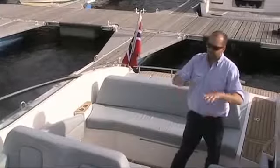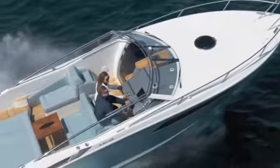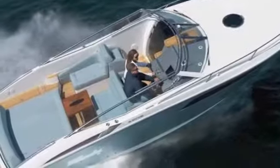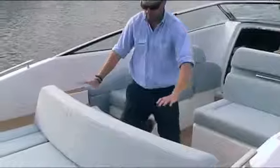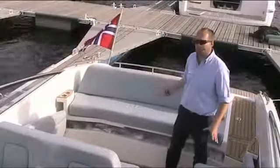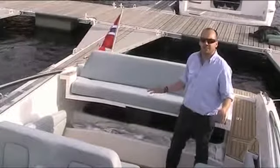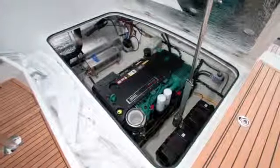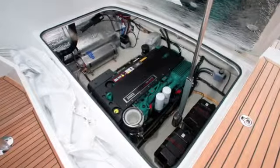Here in the cockpit you can sit three people across the helm, with lots of grab rails, and the seats really hold you in, so when you're going along at 40 knots you really feel safe and part of the boat. Across the stern we've got a vast sunpad area, and underneath that lies the beating heart of this boat. You've got the option of a single engine up to 370 horsepower or going up to twin V8 petrols totaling over 600 horsepower.